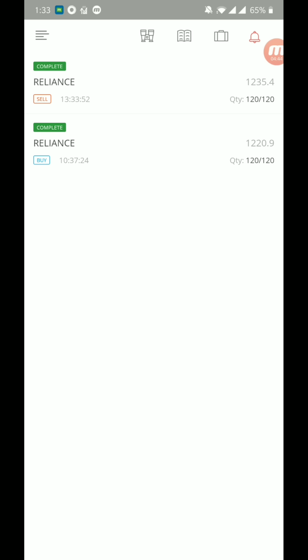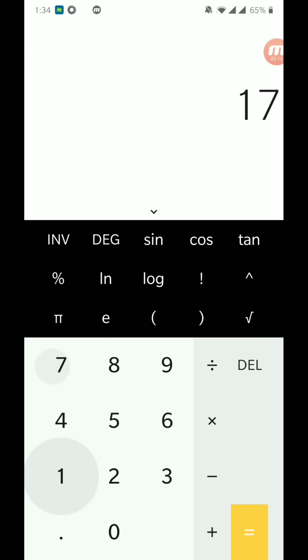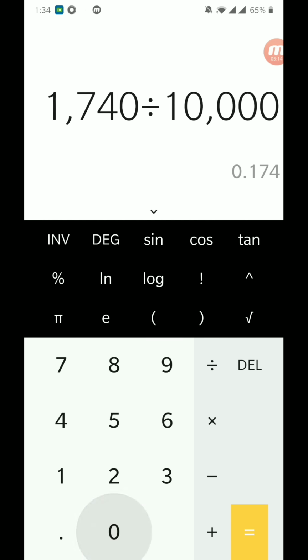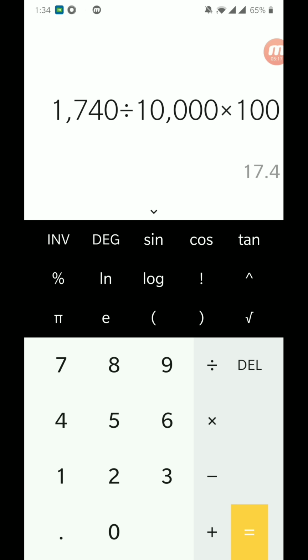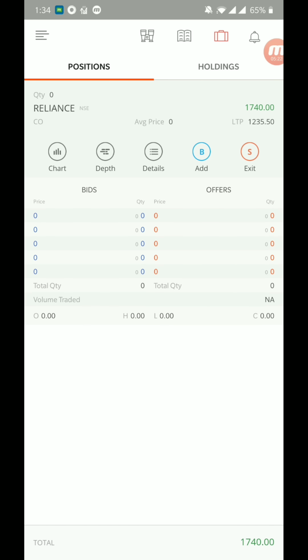So we bought this stock at 1220.90, and we waited up to 1235.40, so close to 15 rupees profit. 12 rupees is 1% of the stock, so we have got more than that. For 10,000 capital we made a profit of 1740. I'm just taking a calculator to show you: 1740 divided by 10,000 into 100. So we have made 17.4% profit on this particular stock, considering we have taken the margin.